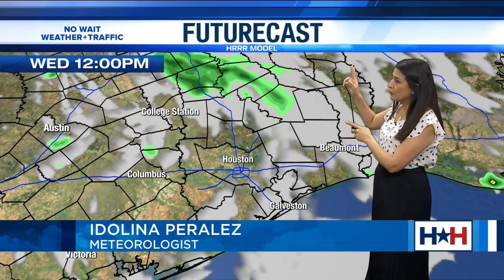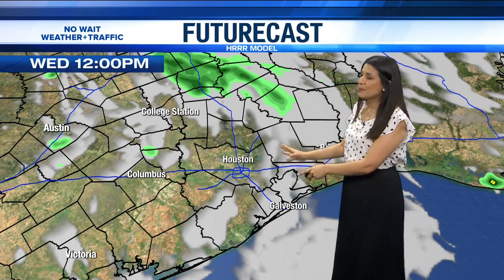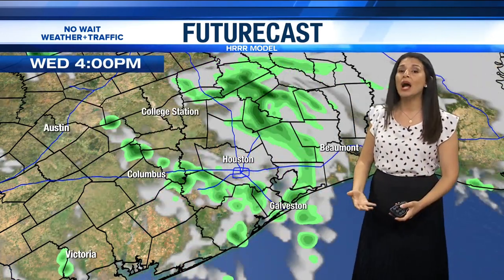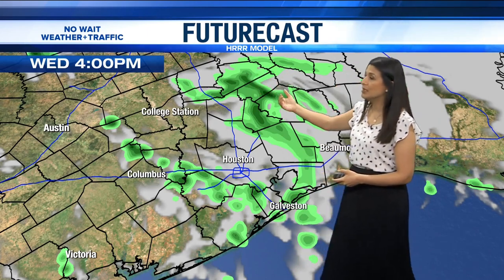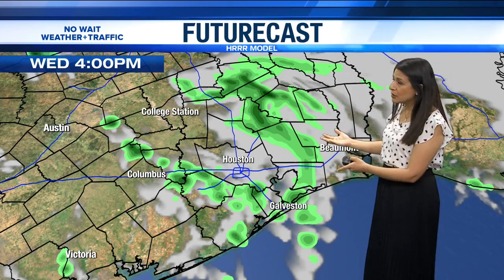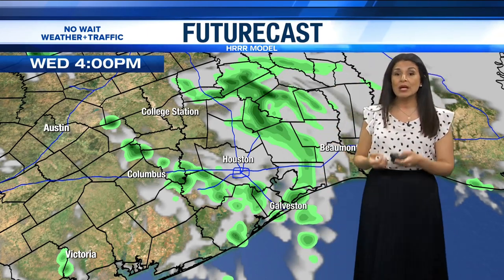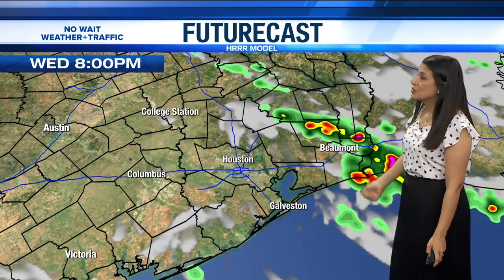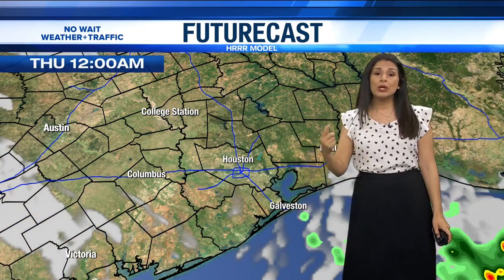So here's a look at our Futurecast model. You'll notice by noon, not a lot of activity, but as the day starts to warm up and we have that instability coming in from the northwest, we possibly could see an isolated thunderstorm. It could turn severe as well. As we move into the evening hours, though, that does start to clear up, but we are going to repeat this pattern again for tomorrow.